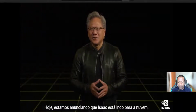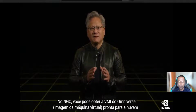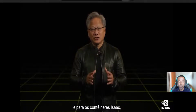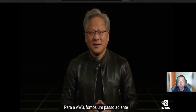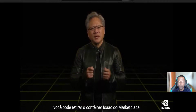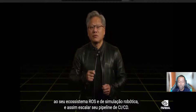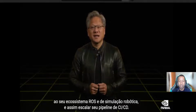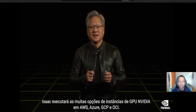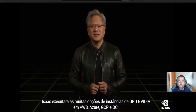Today, we're announcing that Isaac is going to the cloud. On NGC, you can get the cloud-ready Omniverse VMI virtual machine image and Isaac containers and deploy it on any public cloud. For AWS, we've gone one step further and are publishing optimized Omniverse AMI and Isaac containers in the marketplace. For ROS developers using RoboMaker, you can pull the Isaac container from the marketplace and connect Isaac Sim to your ROS ecosystem and robotics simulation and scale your CI/CD pipeline. Isaac will run on many options of NVIDIA GPU instances in AWS, Azure, GCP, and OCI.